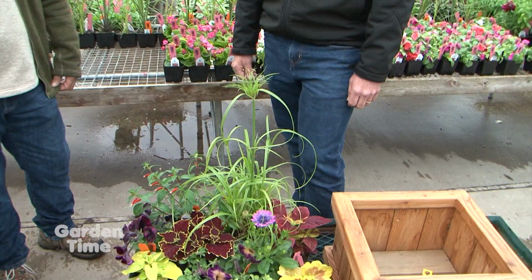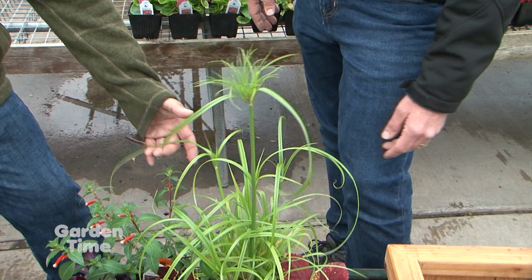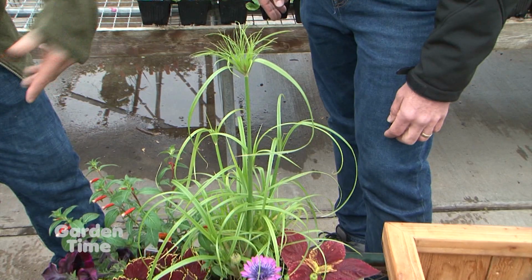You grabbed a bunch of nice samples here. This must be your kind of focal point. Yes, that's Egyptian papyrus, I believe King Tut, and that is exactly what it's going to be: some kind of foliage texture in contrast with everything else. It would look good with anything in there, I think. And then you have your mediums, your fillers.